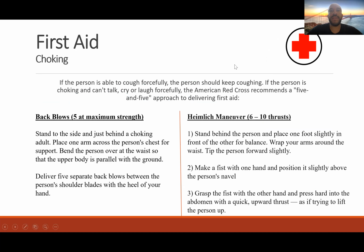Now, next, if the person is able to cough forcefully, remember that was one of the things I talked about on the previous slide: is the patient able to cough and how strong is the cough? If the patient is able to cough forcefully, so if they have a good amount of strength behind the cough, and you'll know when you're in the situation, then the person should keep coughing. So you should encourage them to keep coughing.